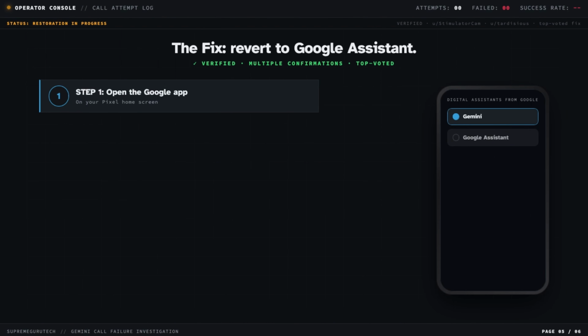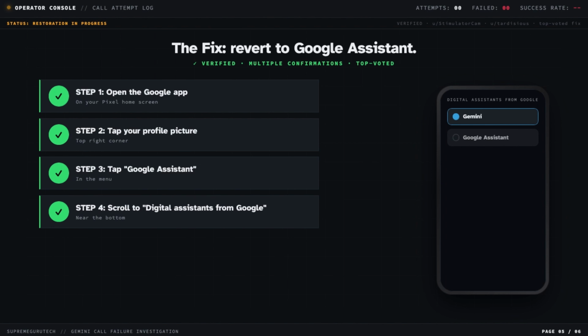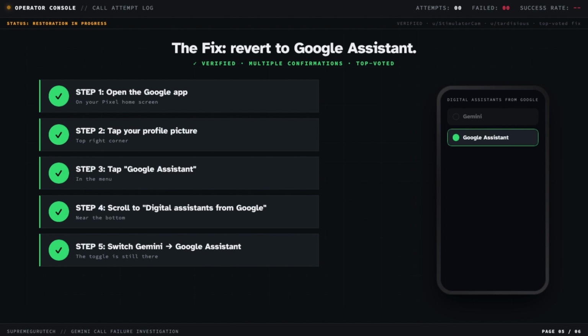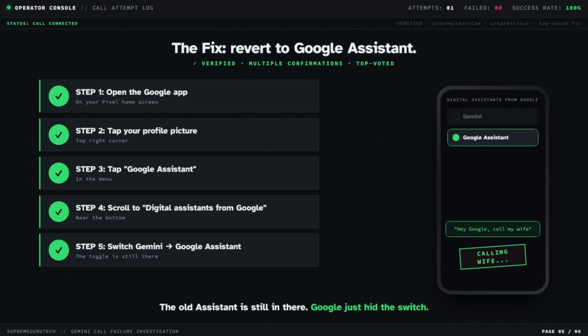Here is the fix. You can switch back to the old Google Assistant. Open the Google app, tap your profile picture, top right, tap Google Assistant, scroll down to Digital Assistants from Google, switch it from Gemini back to Google Assistant. Calls will work again, texts work again, driving mode behaves. The old assistant is still in there. Google just hid the switch. Quiet revert, no data lost.